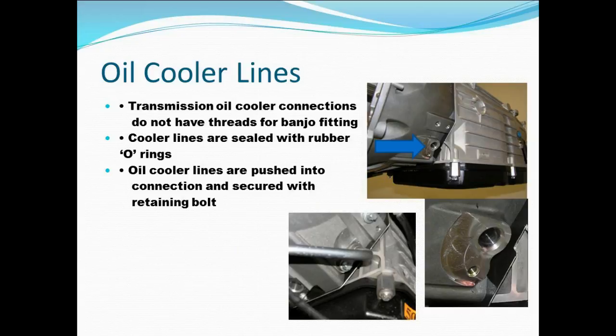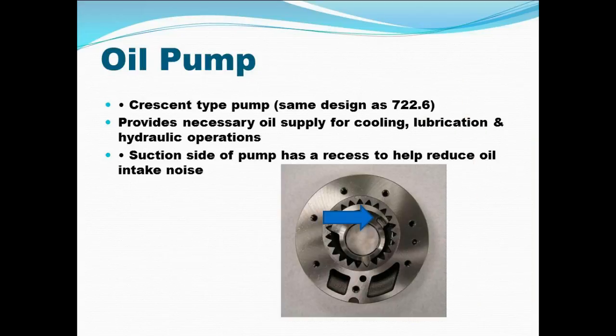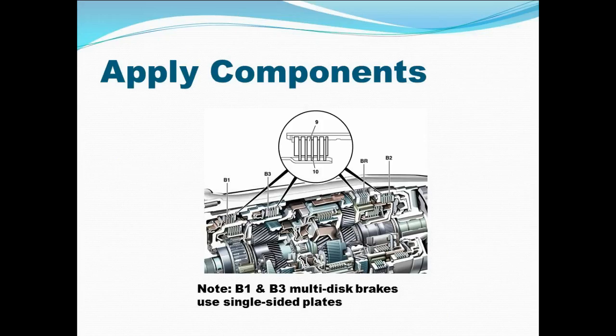Oil cooler lines on this transmission, as you can see, is a plug-in style line, not like some of the other transmissions where you got a screw-in style fitting. So you're going to end up with a simple clamp that goes over top here, some O-rings, obviously, to seal that line up. Oil pump, nothing different here than you've dealt with other transmissions for decades. You got a gear and crescent style oil pump. The notch I'm pointing to there in blue is simply there to reduce intake noise from the pump itself.